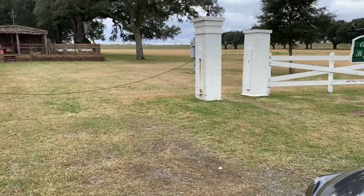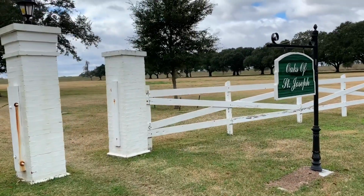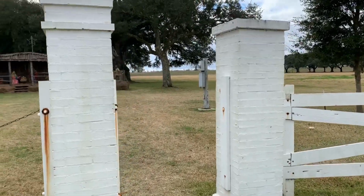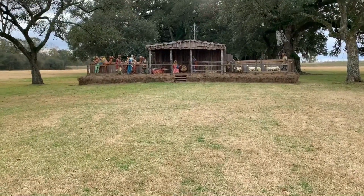Every year at Christmas, across the street from the retreat, here in the Oaks of St. Joseph, they have an almost life-size nativity that's put up every year, and it's quite beautiful. This is walking the grounds.